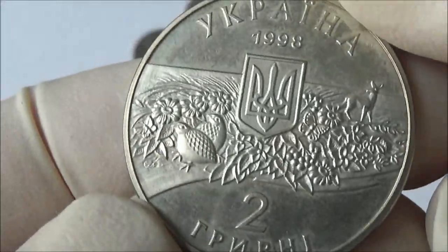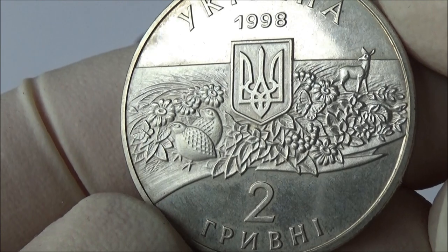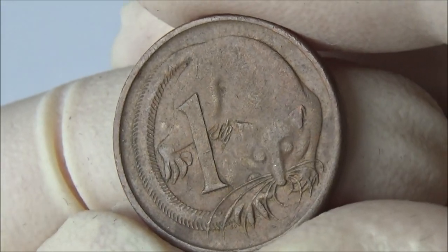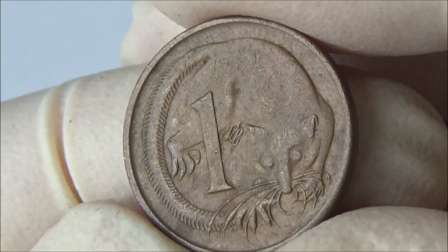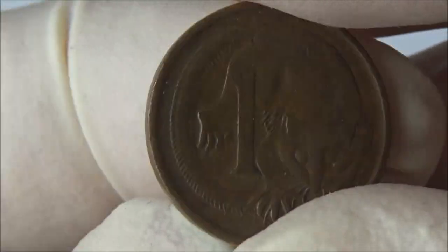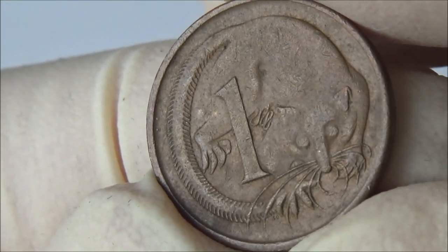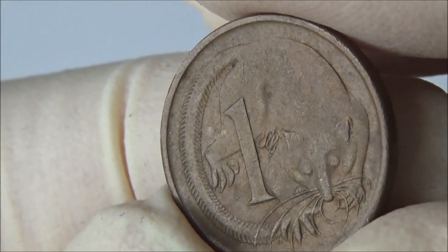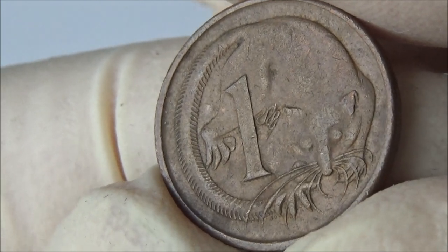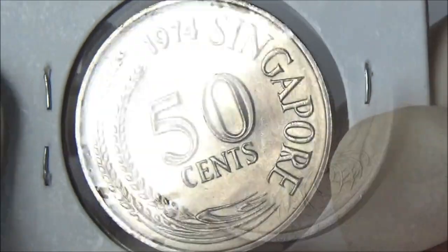Another example of undeniable cuteness is an image of a feather-tailed glider on 1 cent from Australia. This creature is also called the flying mouse. Its tail looks like a feather, but the animal glides by stretching the skin between its legs. This tiny creature, less than 3 inches long, is the world's smallest gliding mammal and a right choice for the 1 cent coin.